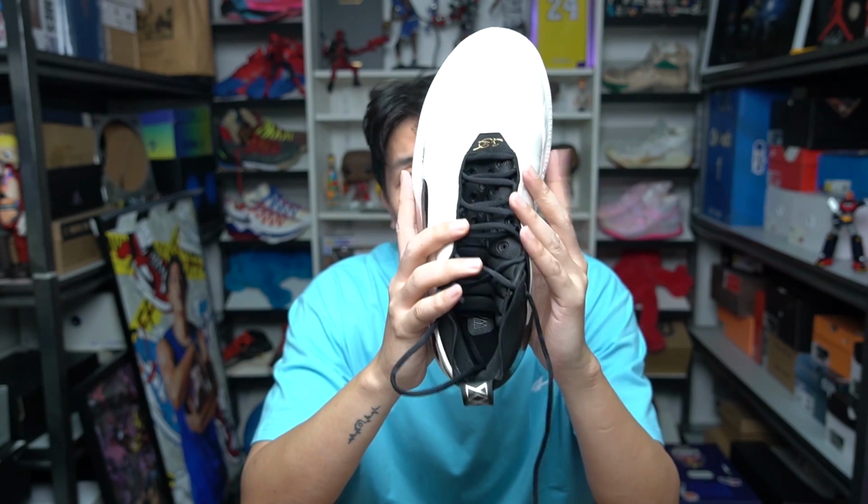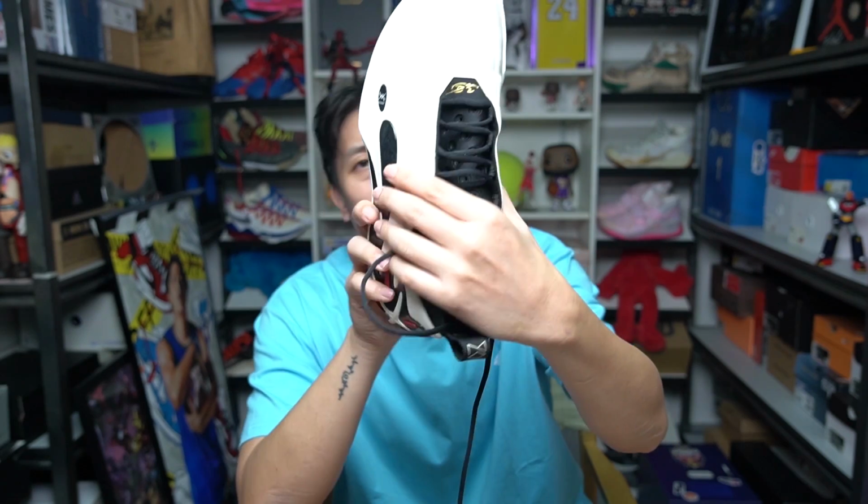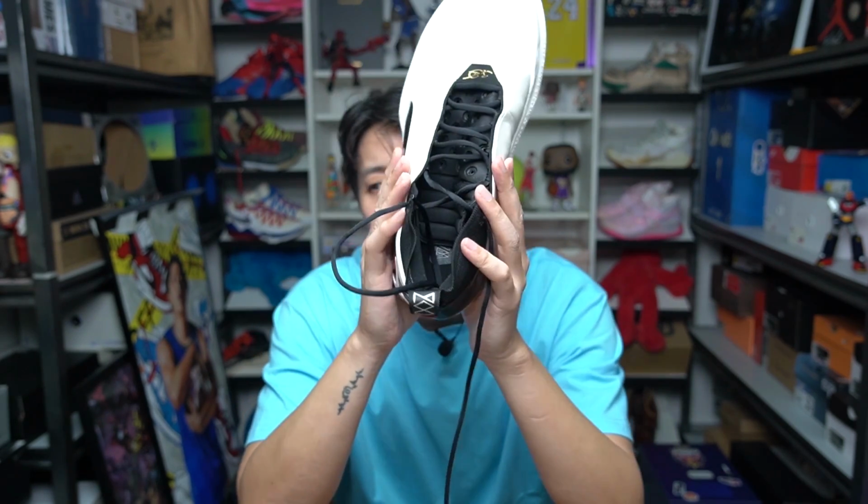But the one thing that I don't like about the WOW 11, although you can see how wide it is in the forefoot, is that it's very narrow around here, and I could feel some pinching every now and then depending on how I laced it. So you really have to pay attention to how you lace it, and I don't know if this happens to you, the thickness of your socks.